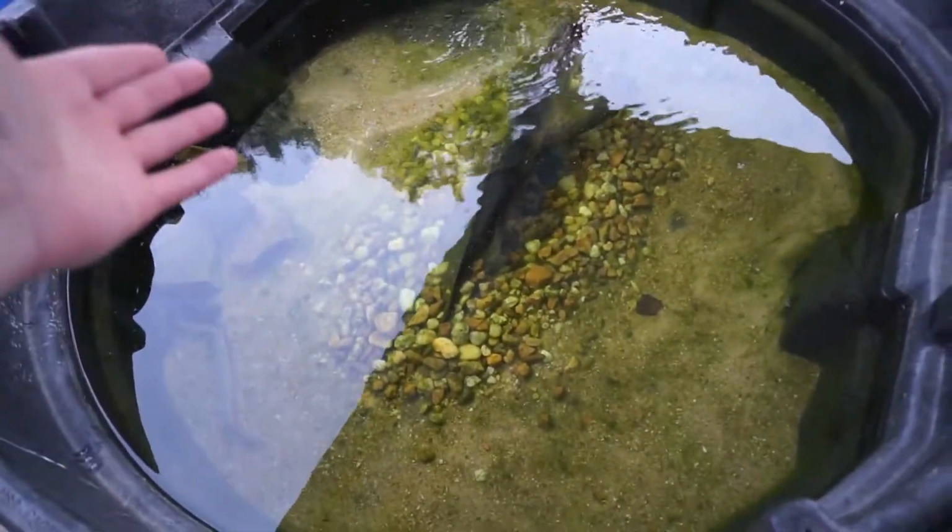But recently, it started to grow a bunch of algae, like a lot. So you see all that on the sides right there, and that just goes all around the pond, and it's even in the sand, on the rocks, on the piece of driftwood. I mean, it's everywhere in here, and it's not harmful to the fish or anything, but it's just really ugly.